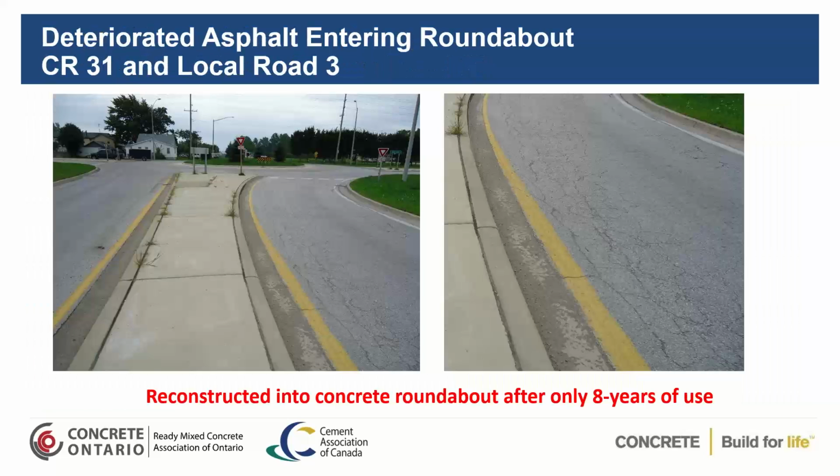So this is the other roundabout. This is at the intersection of County Road 31 and Road 3. It's a borderline between the town of Kingsville and the municipality of Leamington. Leamington is to the left of this photo, and Kingsville is to the right.